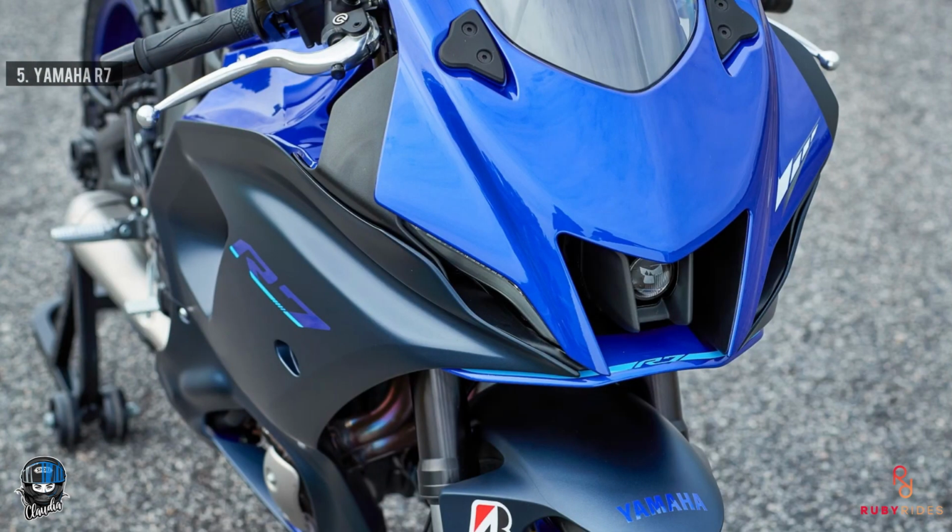But what else is new? It's got a Brembo master cylinder, it's got LED lights and indicators. It's also worth mentioning that they geared down the final drive for more acceleration. Let's go to number 4.